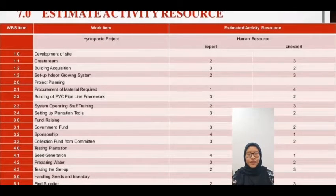Next, estimate activity resource. The resource that we use in this project is human resource. In human resource, we use expert and unexpert workers. For expert workers, we use 40 workers, while for unexpert, we use 35 workers.